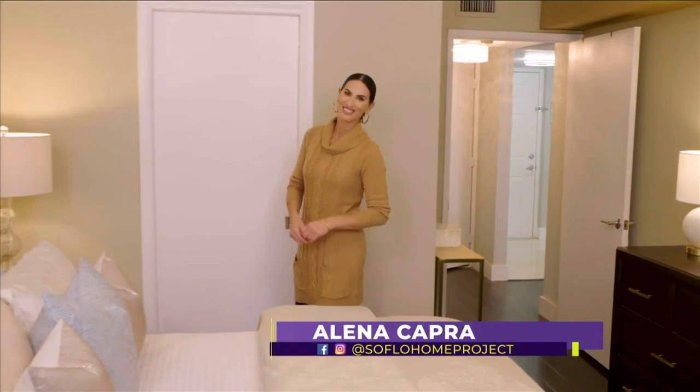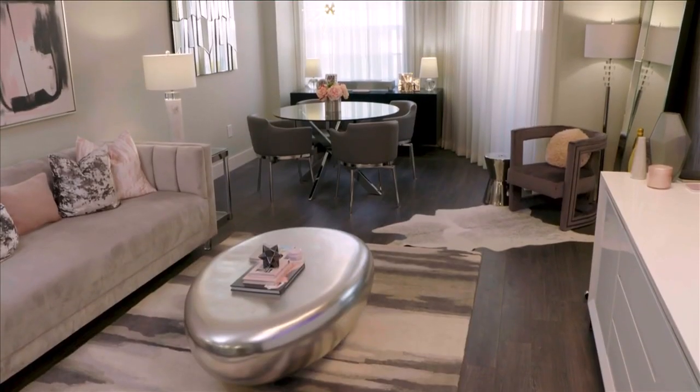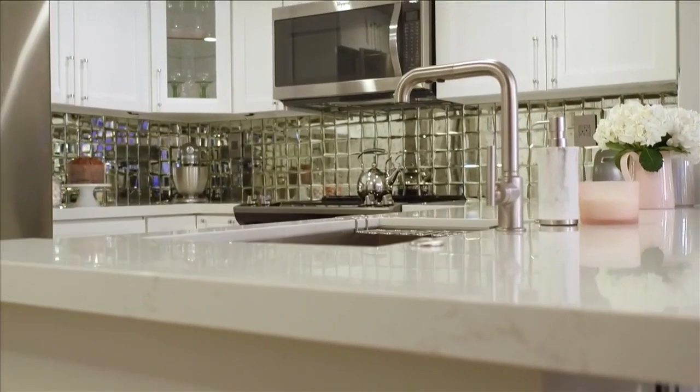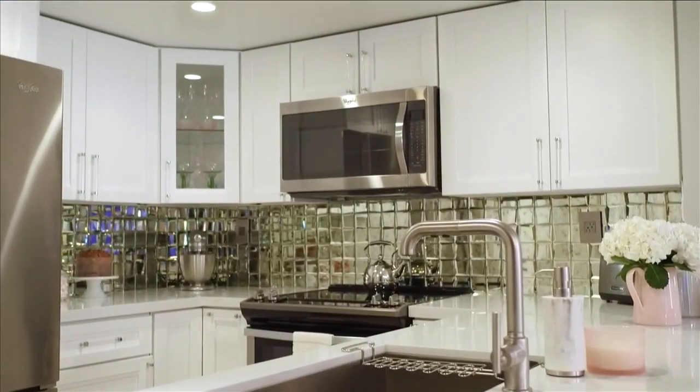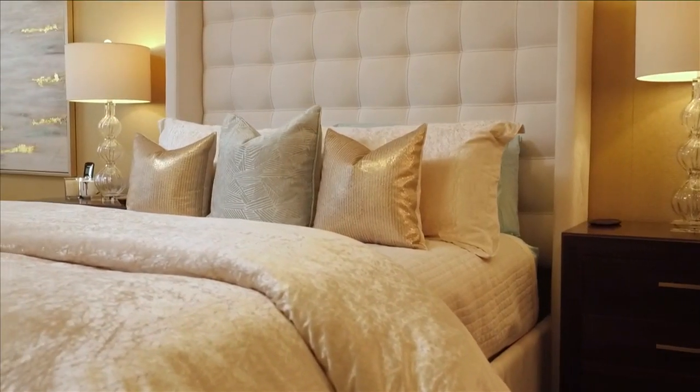SoFlo Home Project. I'm Alena Capra, and we are talking small spaces, big style today, all day. Before the break, I've been showing you how to maximize kitchens, baths, living room, dining room, but the master bedroom is really what it's all about.